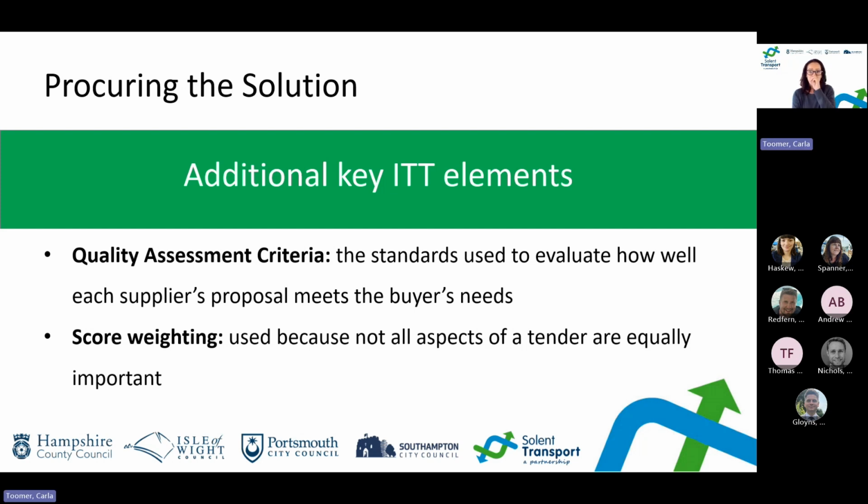In addition to this, as mentioned, the score weighting is really important, and we thought quite carefully about this. Score weighting is used because not all aspects of the tender are equally important. Weighting makes sure the most critical elements have the biggest impact on the final decision. For example, we wanted to make sure that the quality of the solution was more important than a cheaper price. This is aimed at preventing the cheapest-wins type scenario when quality or safety is more important. It also reflects the priorities, ensures fair comparison, and supports transparent, defensible decisions, which you might rely on later if you get any challenges from the bidders. And it also aligns the supplier proposals with your strategic goals.